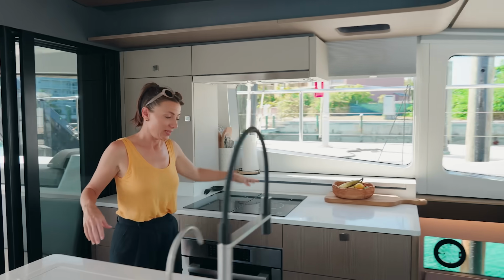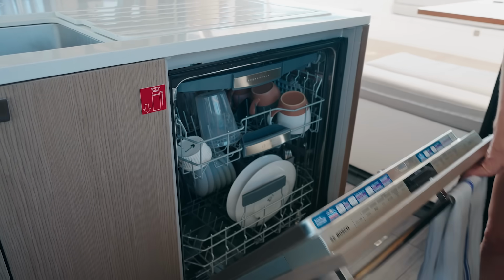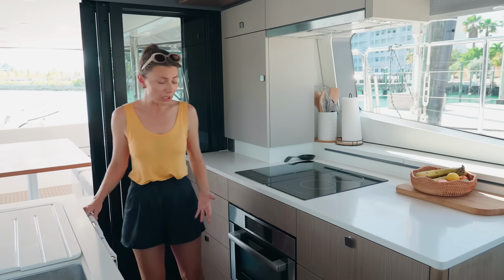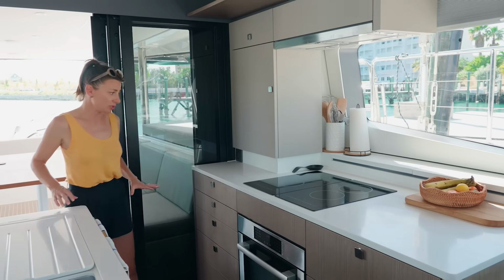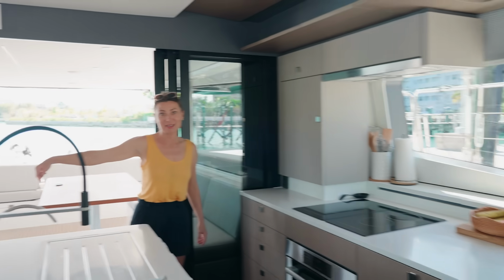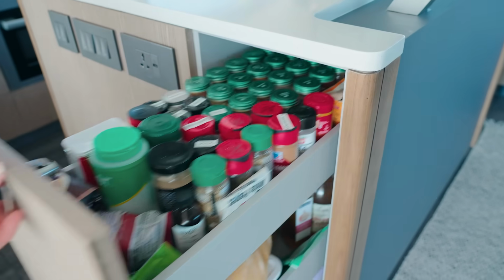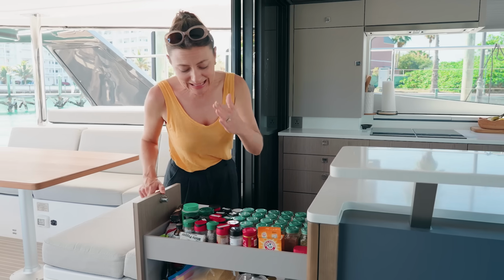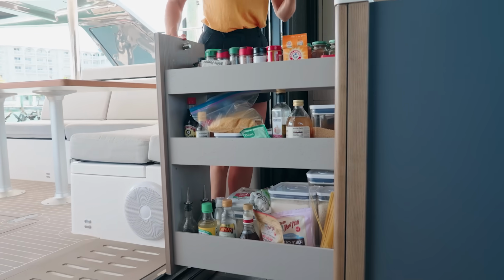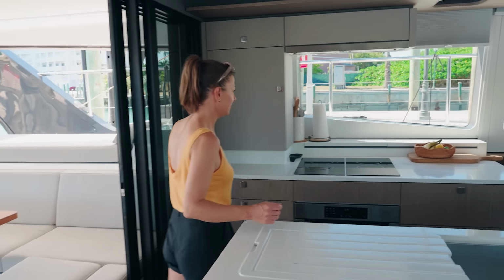We do have induction, we've got a convection oven. As with all Xquisites, you have a dishwasher, except on this one, it's a regular residential size dishwasher. We have got super deep cabinets and drawers that go out. I do want to point out this spice cabinet on this side because I think it's really cool. Check that puppy out. I mean, that gives you an inclination as to how much storage there is on this boat. It is just a lot of storage. You want for nothing, just about, on this vessel.